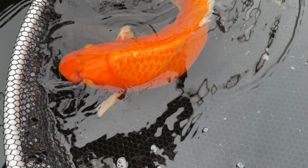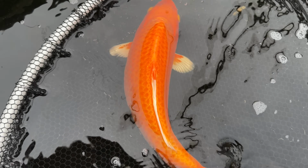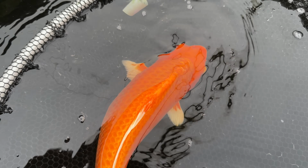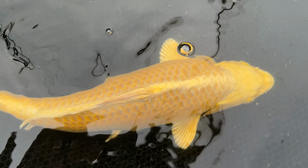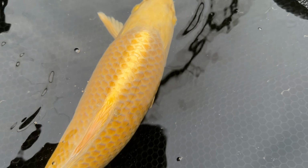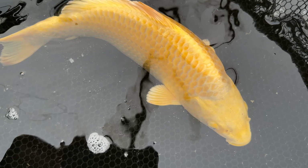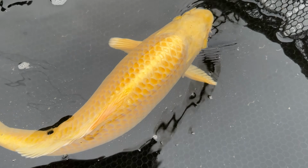Got to be getting on for 35 centimetre that, I should imagine. Look at the body on it. They are a seriously cool variety. You don't see masses of them around, but what a piece that's going to make later on. And there's the Yamabuki that's living with it. Look at the quality of that as well. They do get a really rich colour, NND Yamis, but that one's growth potential and the quality to back it up.